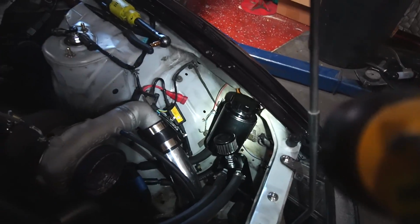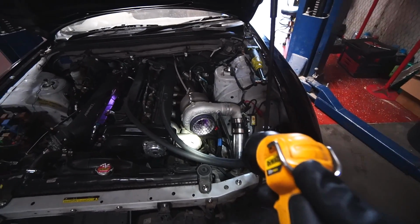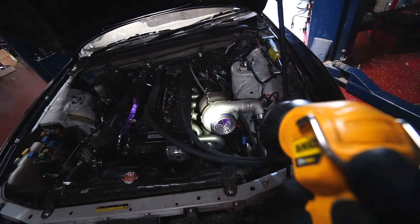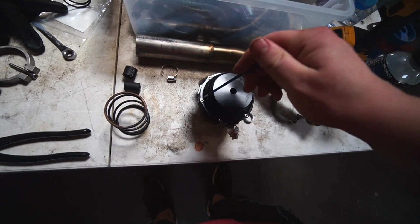I would like my power steering to be back there. In order to do that, I'm gonna probably need to completely remove my exhaust manifold, and I would rather die before doing that again.